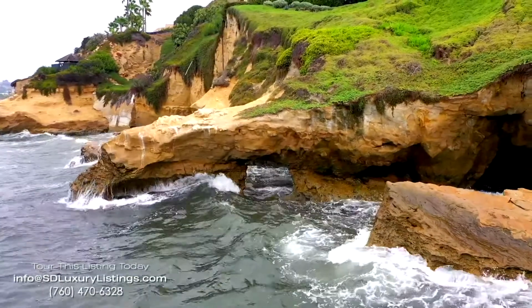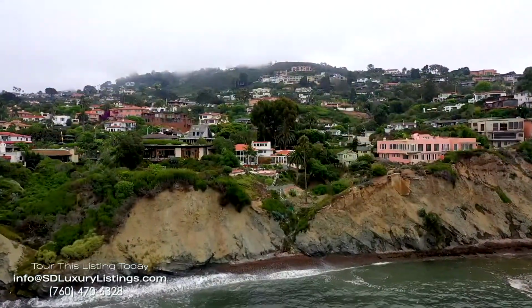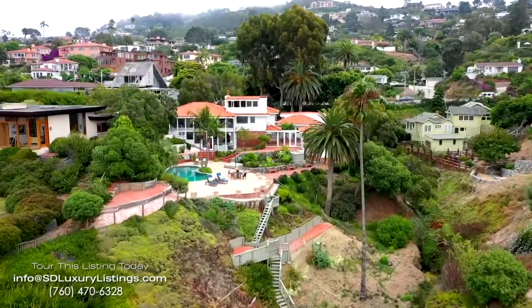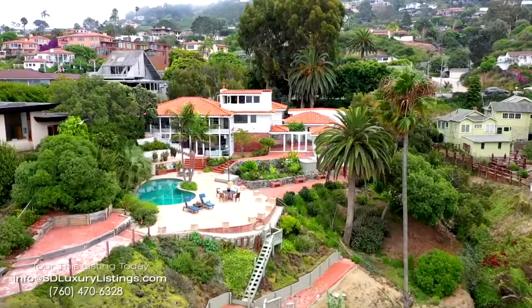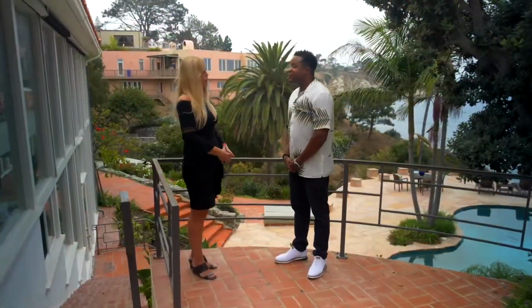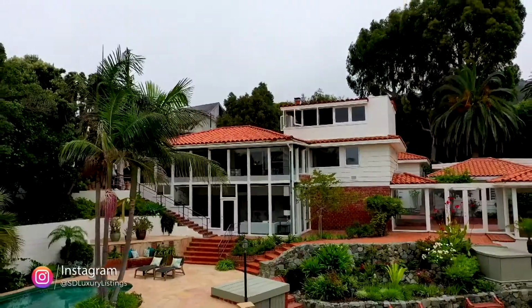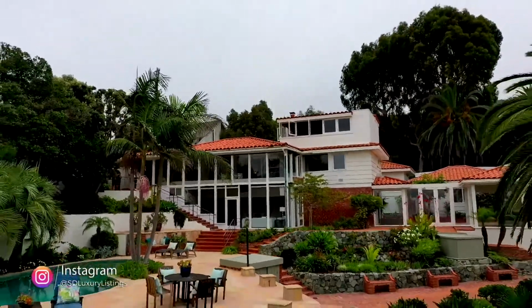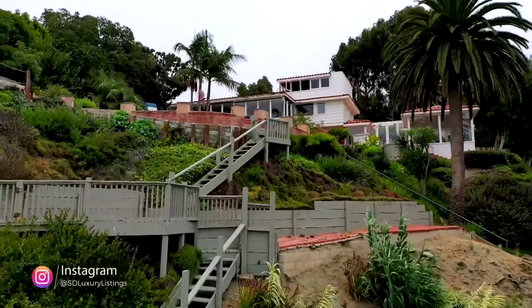Exactly. I'm very proud to present this amazing 3-bedroom, 3.5-bath home. It's a landmark home, Mills Act, and you get a tremendous tax break on this property. For instance, in 2019, the taxes were only $11,100. Wow. That's incredible. Being on 0.64 acres, it is total privacy and has steps to the ocean.